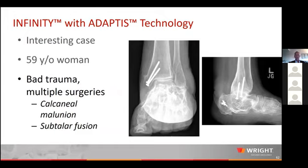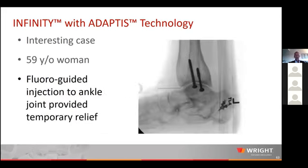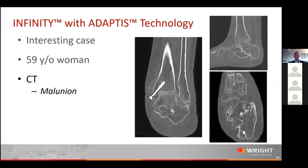She's had a prior subtalar fusion. You can see there she's lost Bohler's angle. She's bone on bone at the ankle joint level. We went ahead and got a CT scan, noted that she had indeed fused her subtalar joint. We did a fluoroscopy injection to the ankle joint, which did provide temporary relief of most of her pain. So we felt that her problem was indeed at the ankle joint level.